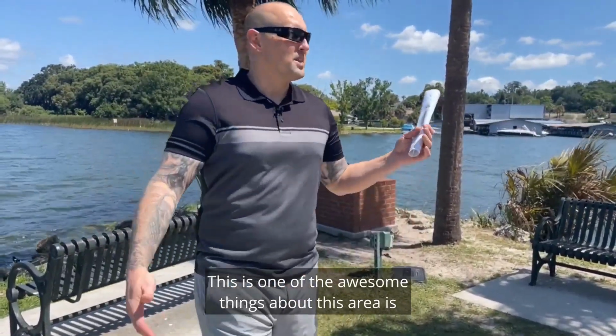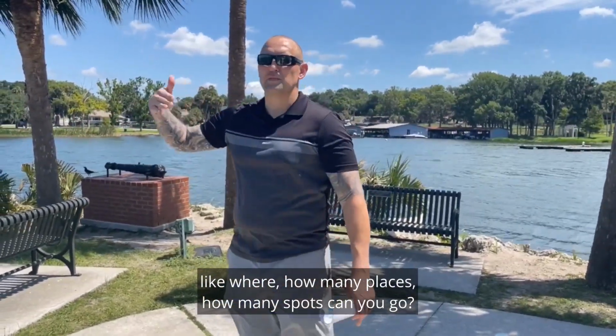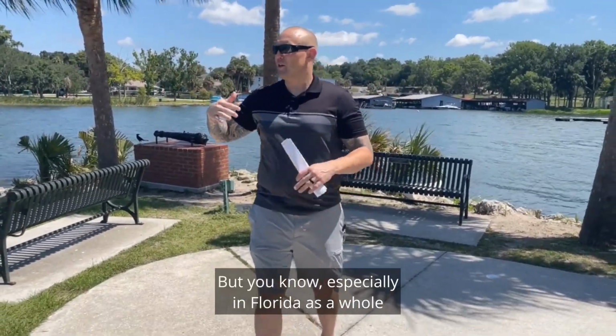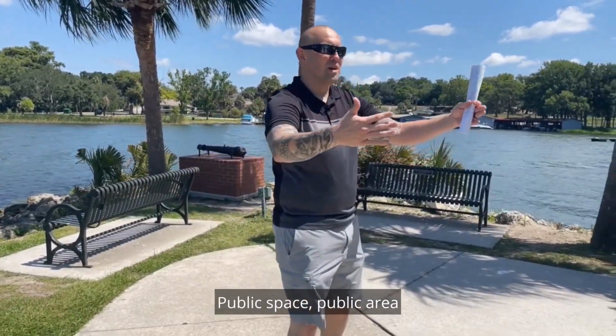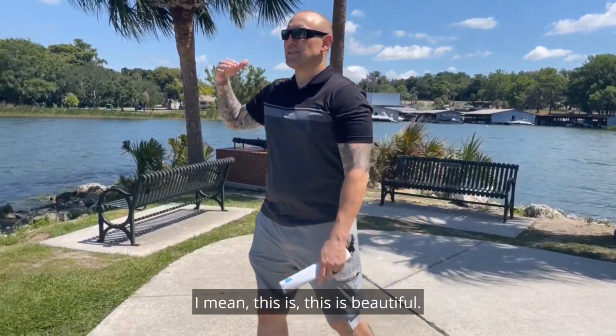This is one of the awesome things about this area, like how many spots can you go, anywhere, even in our area, but especially in Florida as a whole, like how many places can you go? Public space, public area, just to come and see this view right here. I mean, this is beautiful.